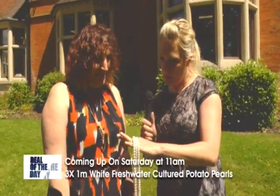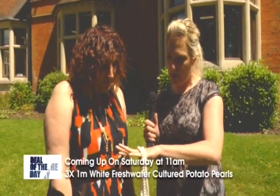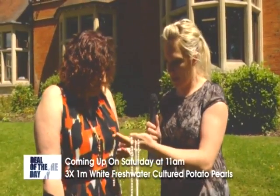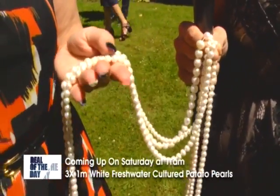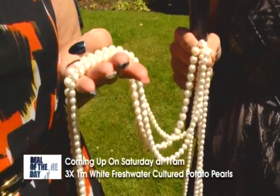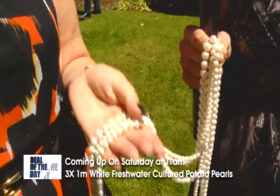Coming up at the end of this month, we've got a special Pearl Day on Jewellery Maker where you are going to be able to get these three one-metre length strands of pearls. Are they all one metre? Yeah, they're all one metre. Wow. And it's going to be one deal.